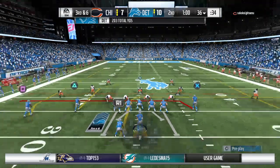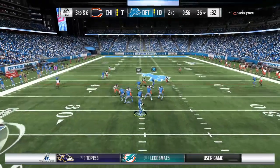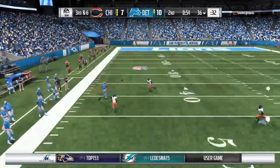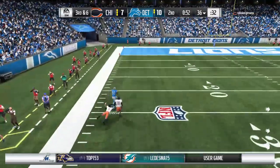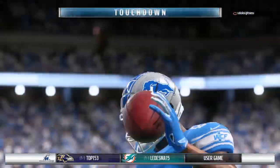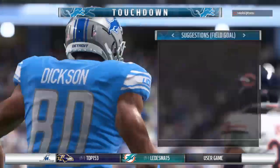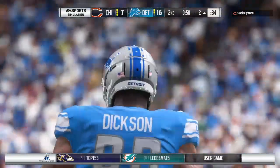On any running play that's called, they're always hoping that it's going to break big and go the distance. But when you get a nice game like that, you're able to do so many things anyway. You can come back and run essentially the same play again. Touchdown, Detroit! A big play there. 64 yards. And the Lions add on to their lead.